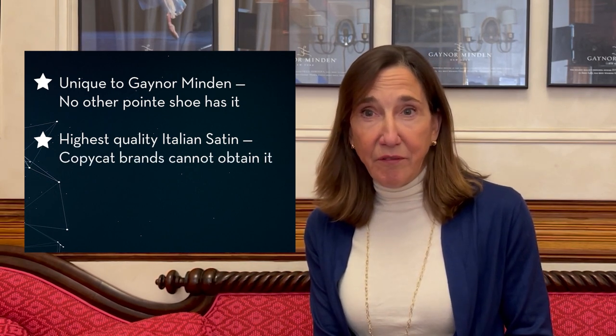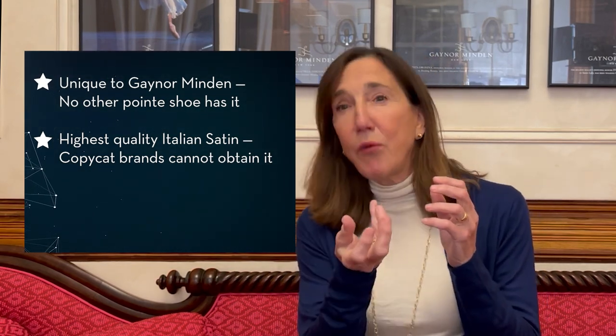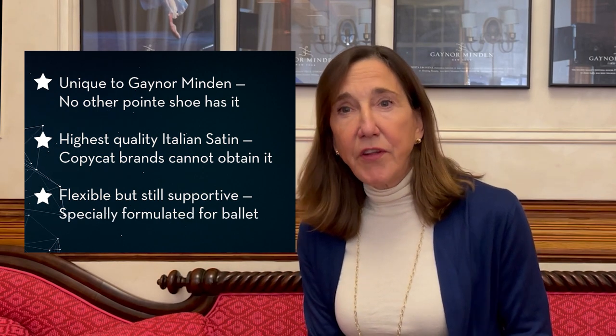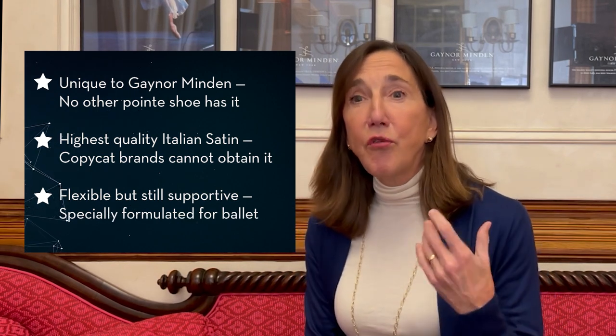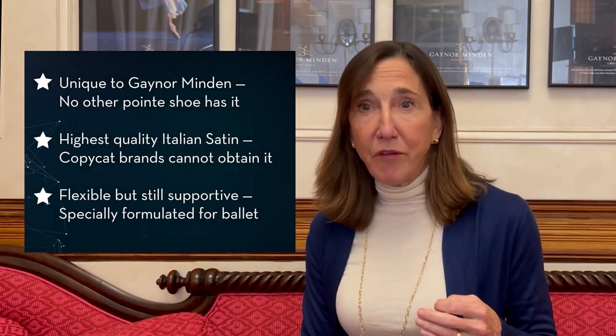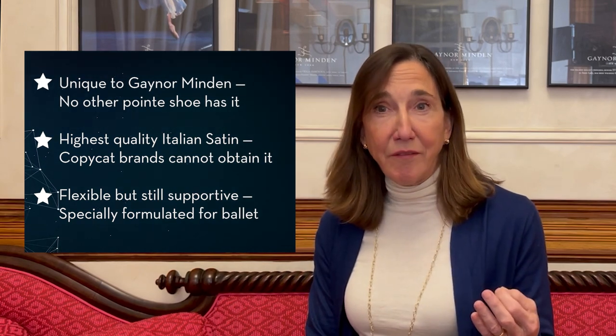You may see a cheap copy of GM that claims to be the same, but it will not have our premium weave satin. Lyra's premium weave satin still has that nice wraparound supportiveness, but it behaves like a much softer satin. It's responsive. It allows freedom of movement, good roll through, and nice articulation of the forefoot. And it's every bit as lustrous and beautiful as Europa satin. So the new satin is huge.